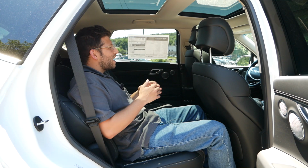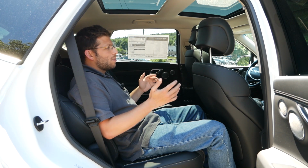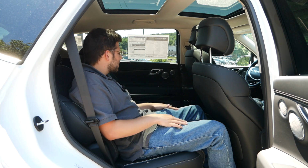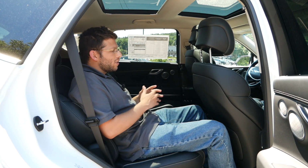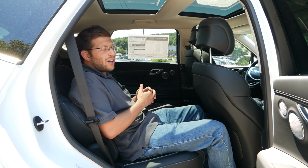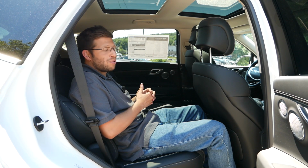But even better, you can just sit back, relax, and recline and enjoy the driving experience as a passenger. And I can tell you this, I would love to have the ability to sit in the second row on a longer drive. It would be very comfortable. These leather seats are really enjoyable to sit in, and this is what premium luxury is all about, especially when you're not paying that premium luxury price.